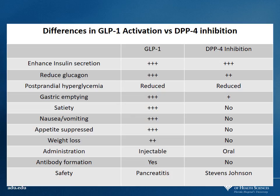So there's a few things I want you to take away from this comparison between the GLP-1 activators and the DPP-4 inhibitors, right? Both of them are going to have good effects on insulin secretion and the ability to reduce glucagon. But the big thing to note is that with the GLP-1 agonists, you're going to have a lot better effects on things like satiety and gastric emptying. That's why you're going to see a lot more weight loss with these drugs than with the DPP-4 inhibitors. But you're also going to see more GI side effects.